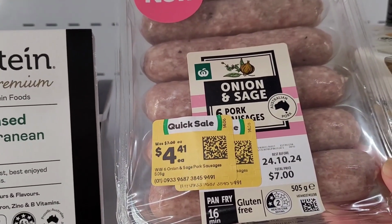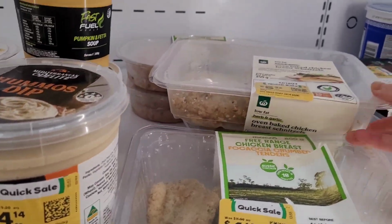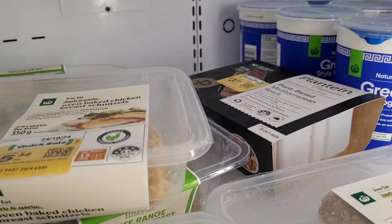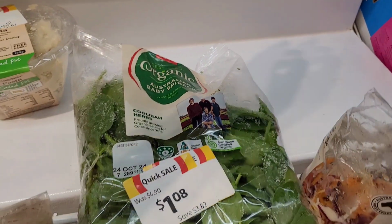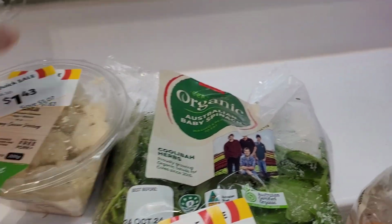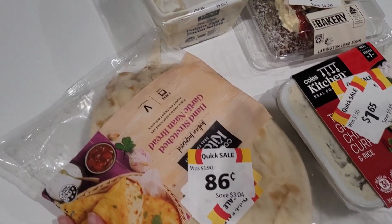Now, these onion and sage pork sausages actually look really good, but I didn't end up getting them that day. And I kind of regretted it when I got home because I probably should have picked those up and put them in the freezer even if I didn't need them. So there are a couple more plant-based items here that you guys can see, all on clearance. So if you're into that, you would have scored on that particular day. There was a potato salad and some mixed greens and beetroot slaw that were marked to clear as well at Coles, but I didn't pick any of these up. I try to pick up things that I actually need. So these little tomatoes for 99 cents a punnet almost made it into the trolley, but not quite.